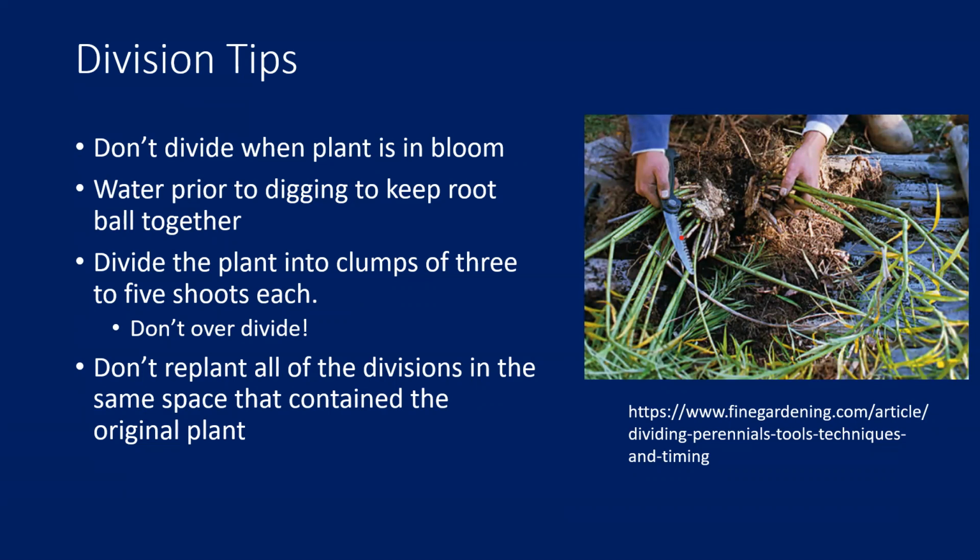Another thing to think about before you divide it is to water it really well. And while that might make it muddy and a little harder to work with, that will help keep the root ball together. And also, once you have it divided, you can put one of the divisions back in the hole where you had the plant, if that's where you'd like to keep it. And then you have new plants to either put in the garden elsewhere, give away, or if nothing else, you can compost them if you don't have anything else to do with them.